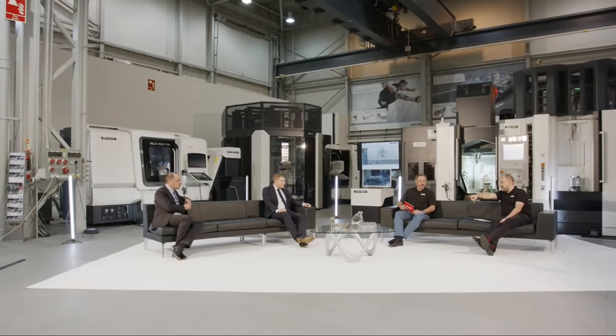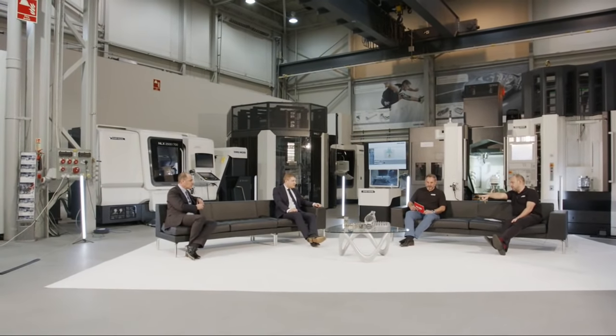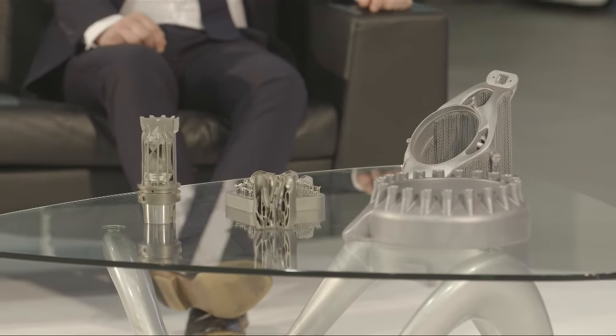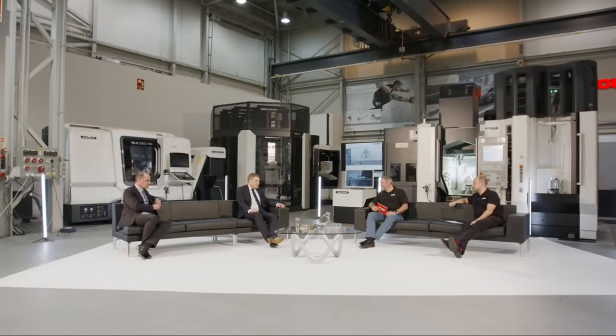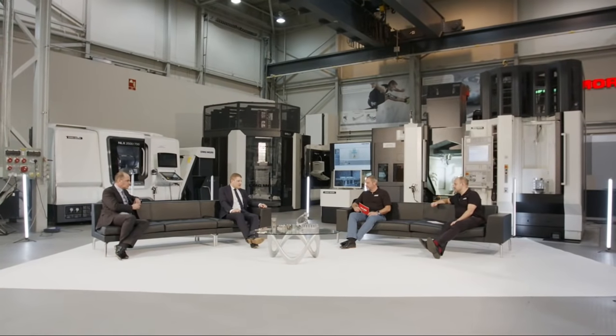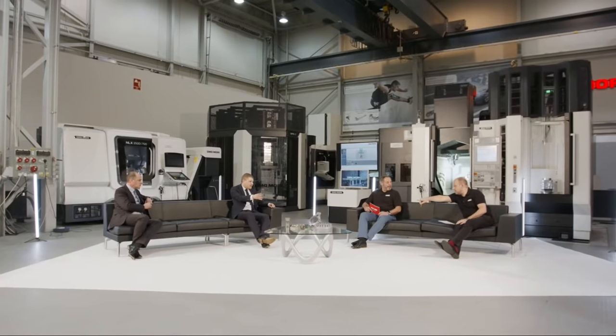This part here, that looks a little bit, I can only describe, like Mark's hair. But what is it? What have you done? What are you trying to show? That one there is a topology optimized wheel carrier in motorsport. So we've gone through a topology optimization design phase to get the best geometry for the application. And then having this type of machine allows us to print that out. It's hollow on the inside.